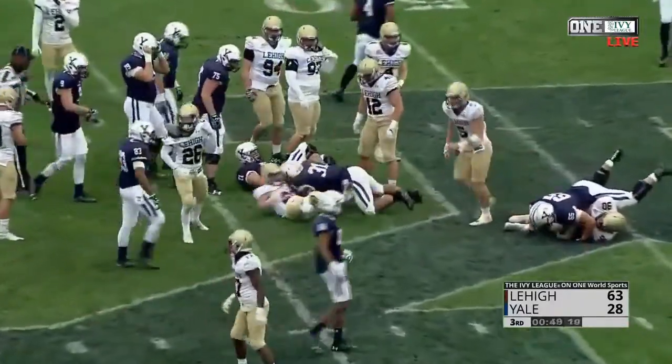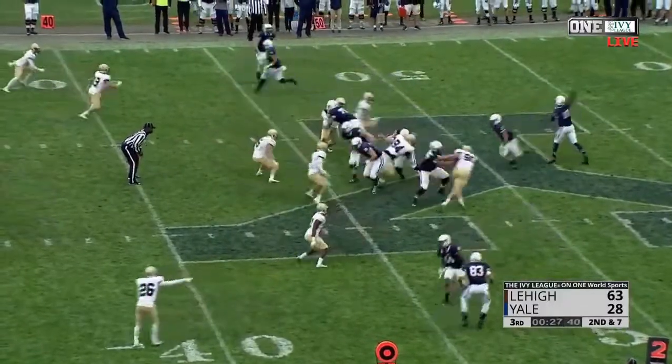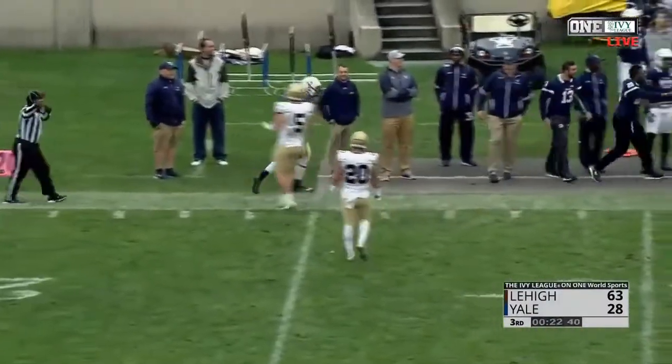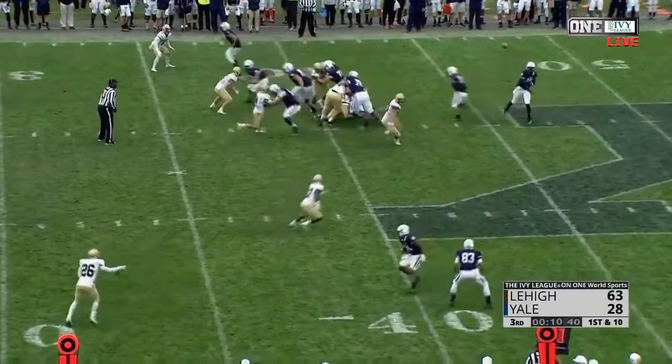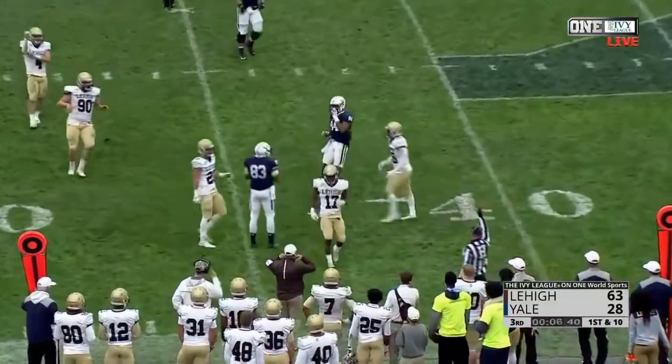There's a carry for Deshaun Salter. Remember, 2nd and 5. Quick hitter, Saragusa. Working off the block, slips down the sideline, and he stepped out of bounds. Play through the ebbs and flows today. 1st and 10. High pass. Clemens comes down with it and gains about 4 yards.